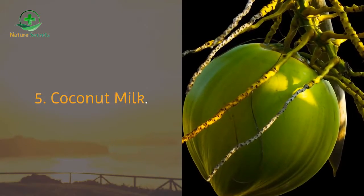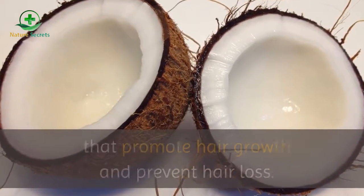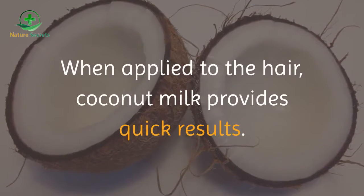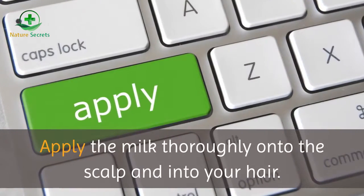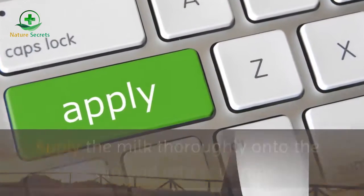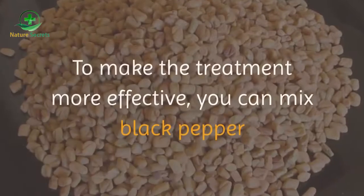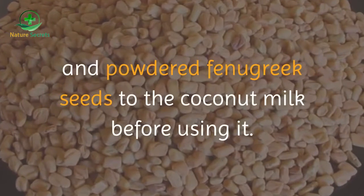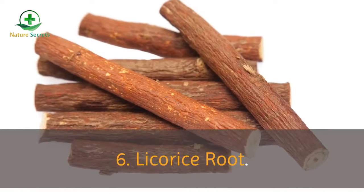5. Coconut milk. Coconut milk is rich in protein and essential fats that promote hair growth and prevent hair loss. When applied to the hair, coconut milk provides quick results. Apply the milk thoroughly onto the scalp and into your hair. Leave it on for about 20 minutes and then shampoo your hair. To make the treatment more effective, you can mix black pepper and powdered fenugreek seeds to the coconut milk before using it.